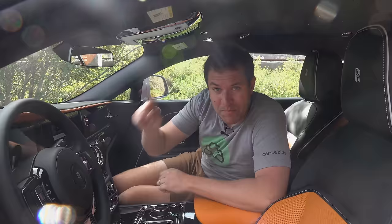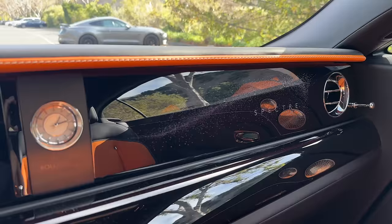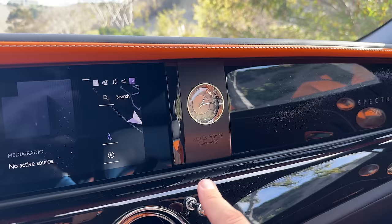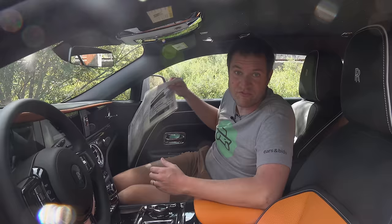And by the way, if you're wondering, that starry headliner that I mentioned, that is free of charge. I guess it appears standard in the Spectre, but the little galaxy design on the passenger side of the dashboard, why, that is $5,425 extra. And the clock that appears next to it, that is $4,725 extra. So in this 18-inch space, you've just spent about $10,000.